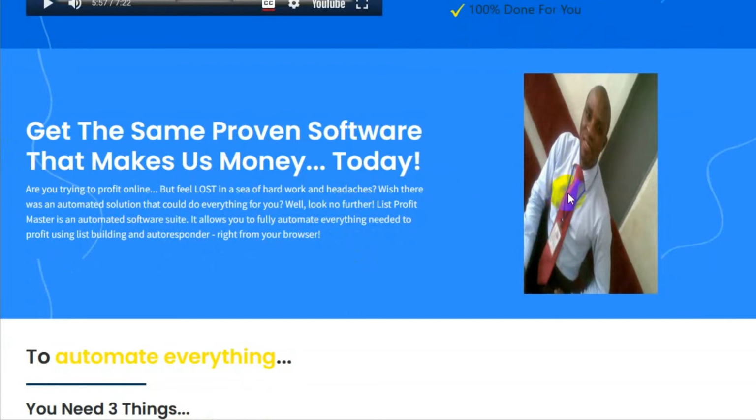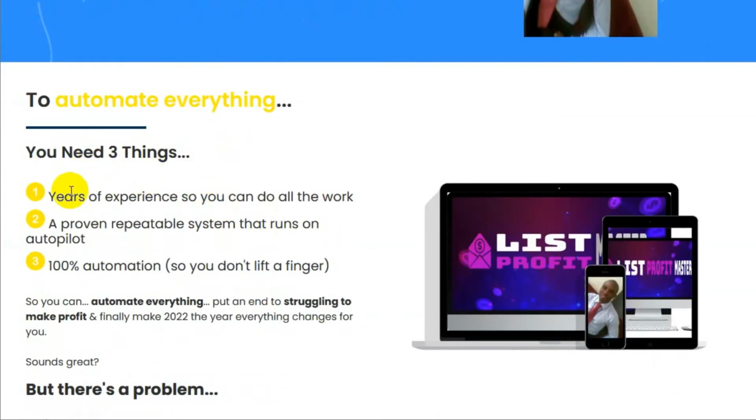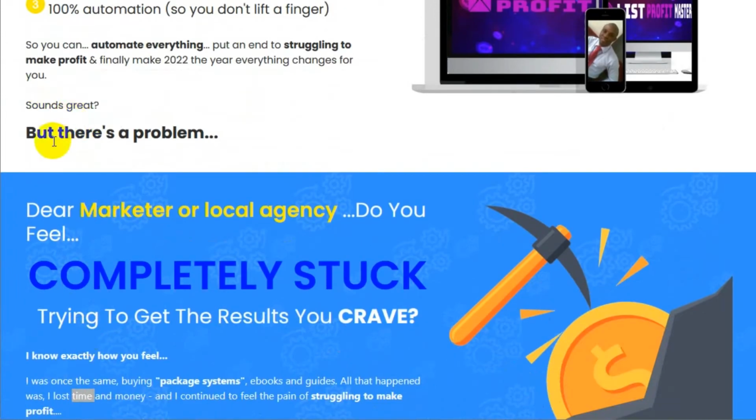And this is the gentleman, Blessedman. To automate everything, you need 3 things. Years of experience so you can do all the work. A proven, repeatable system that runs on autopilot. 100% automation so you don't lift a finger. Sounds great, but there's a problem. Dear marketer and local agency, do you feel completely stuck trying to get the results you crave?